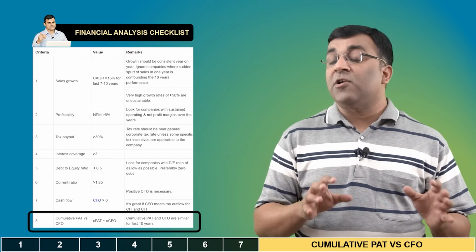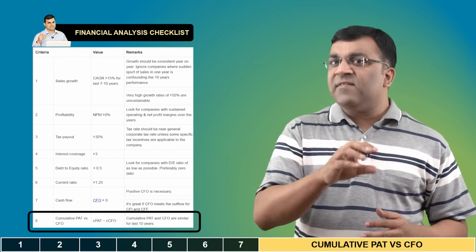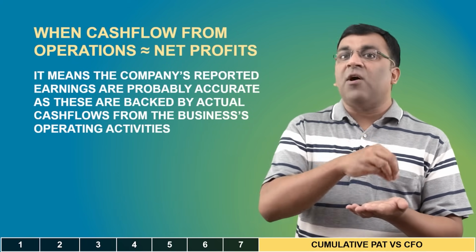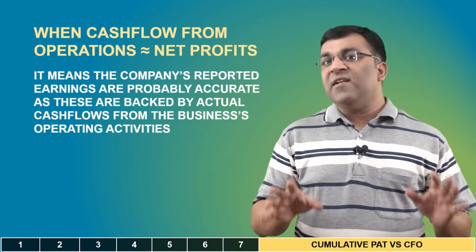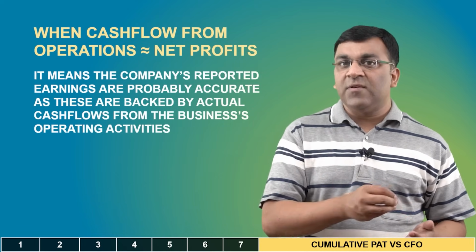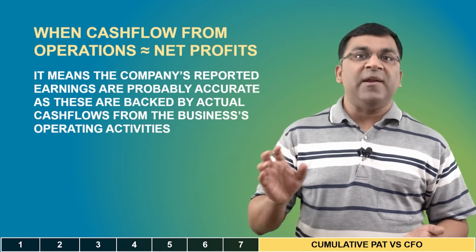And the final financial metric is the comparison of a company's profit after tax with its cash flow from operations. Notice here there are no numbers that Dr. Malik has given, but just to understand where he's coming from, when a company's cash flow from operations is in close proximity to the net profits, then it's an indication that the company's reported earnings are backed by actual cash inflows which have been generated through its core operating activities.